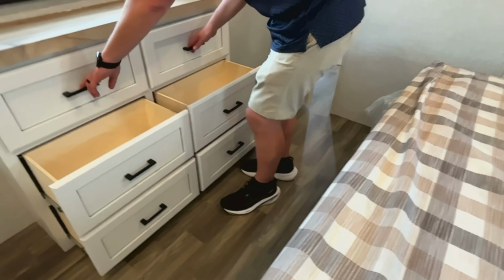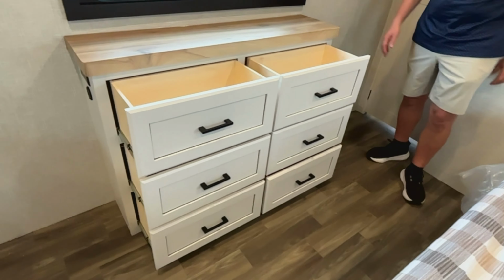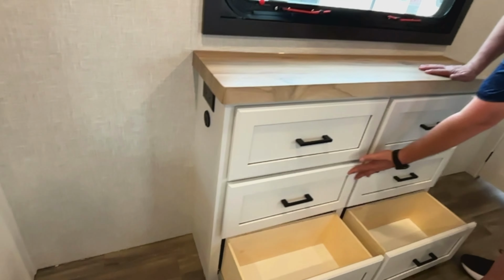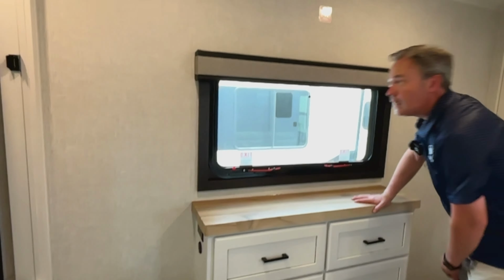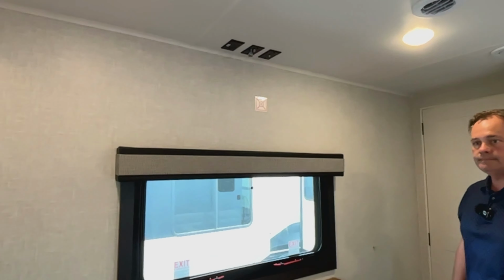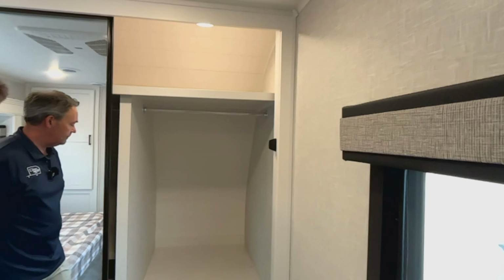And this is a travel trailer. Remember that. This is not a fifth wheel. You've got 6 drawers here in your dresser at the foot of the bed. There is a plug-in and USB right there at the end of it. And if you want to add a TV, the backer is going to be right above your window. But hold on. Just like the commercials, there's still more.